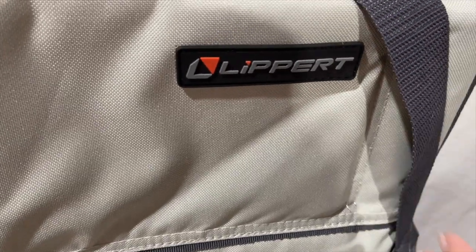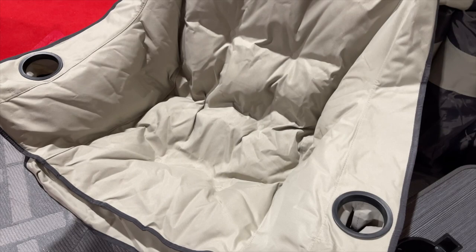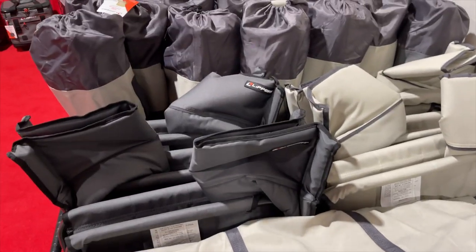Liking this chair. Clipper brand, it's very comfy. They have different styles. This one is really bouncy and comfy, and they have different colors too.